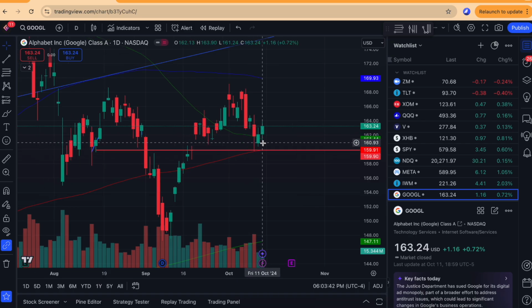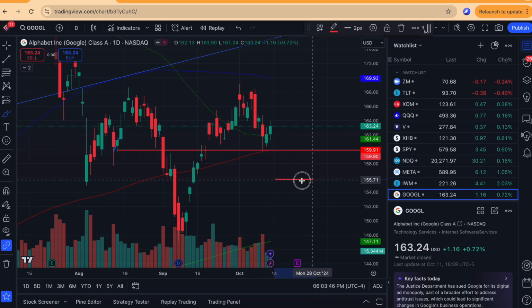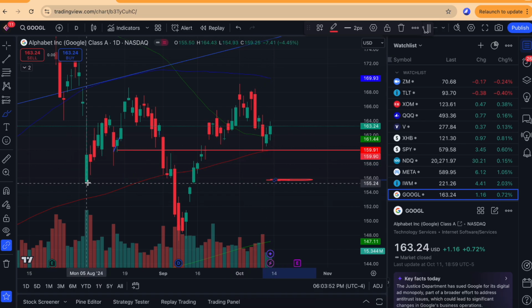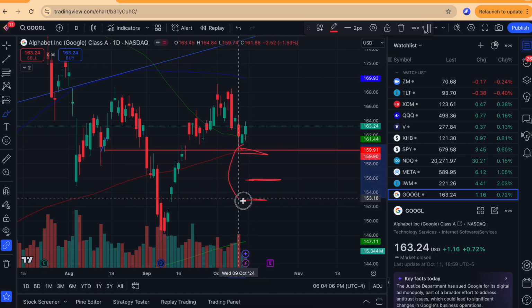Also, if it does fall under 159.91, very likely it goes to 156 next over here almost immediately because, well, one, we have the 200-day, be a breakdown like I just said, but then two, this would be in line with the left shoulder. In order for an inverse head and shoulder to form, you don't have to be exactly in line with the left shoulder. Some of them actually happen a little bit lower or a little bit higher, kind of like what we have from over here. So there's a range, kind of like in this range here, that you can have that right shoulder form.